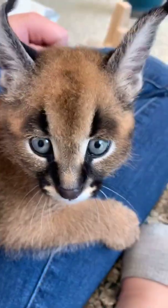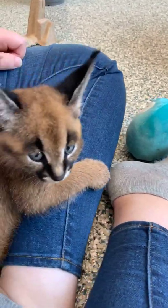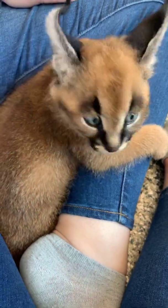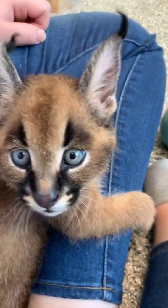But yeah, so the ear tufts, like I said, a lot of people think that it helps them blend in the grasslands. That's the most widely accepted theory, but no one's really sure why. Some people think that maybe it's to keep flies out of their face. Some think that maybe it's to communicate with other caracals. But like I said, the most widely accepted theory is that it helps them blend in the wild with all the tall grasses.